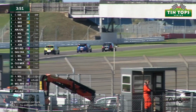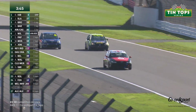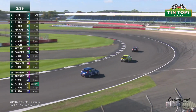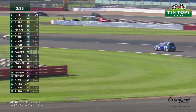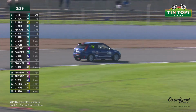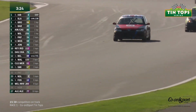He had a very scary moment at Snetterton, I think it was last year, where he actually got airborne, all four wheels off the ground, and a good exit from Maggotts for the number 86 car, and dispatches Gary Barlow without too much incident. There wasn't really any way for Gary to be able to block that along the Wellington Straight, so that is now fourth for the Ainge Cassar car. Yes, and sorry, go ahead, Kieran.